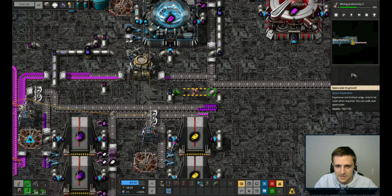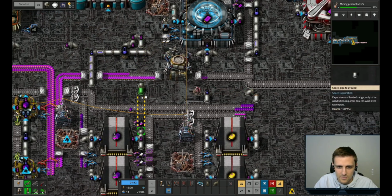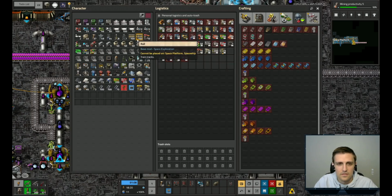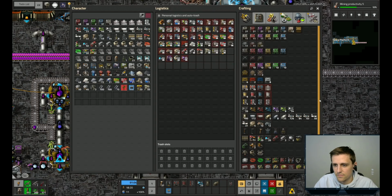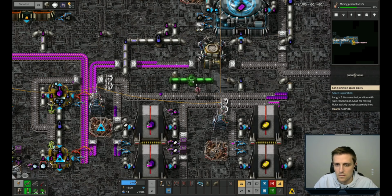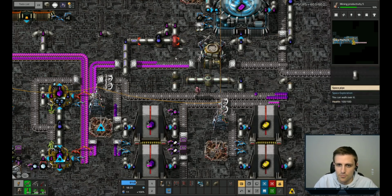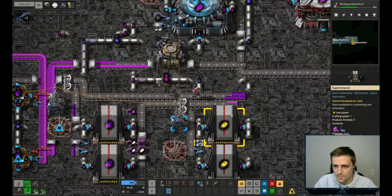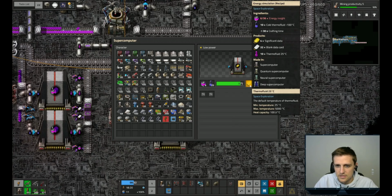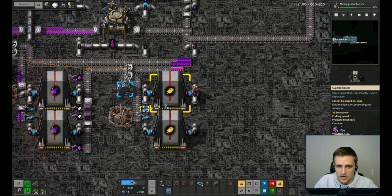Where the heck is this gonna go? Oh, you know what? It can come down here. Okay, that actually works out pretty nicely. Let's make a 5-length pipe. Okay, that does end up working out quite nicely, actually. There we go. These are incredibly slow.